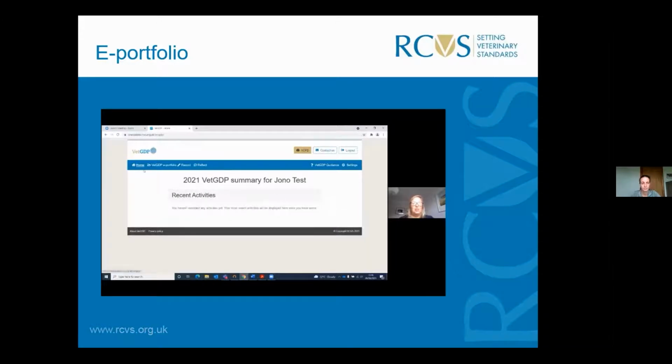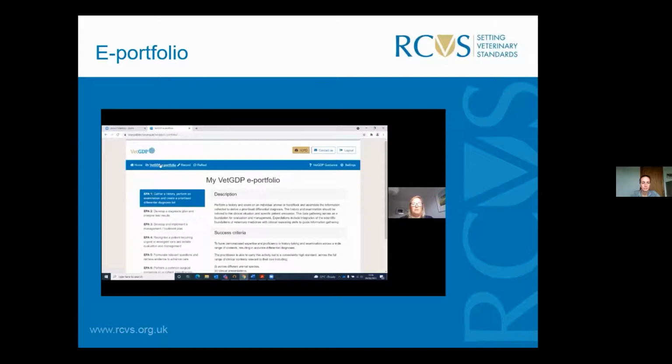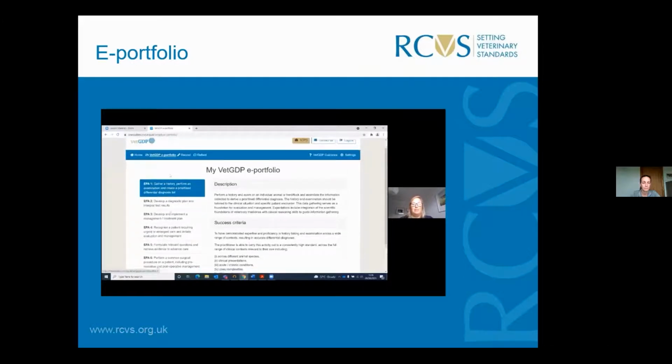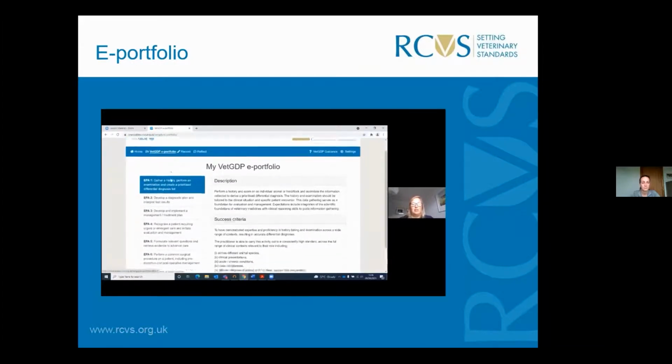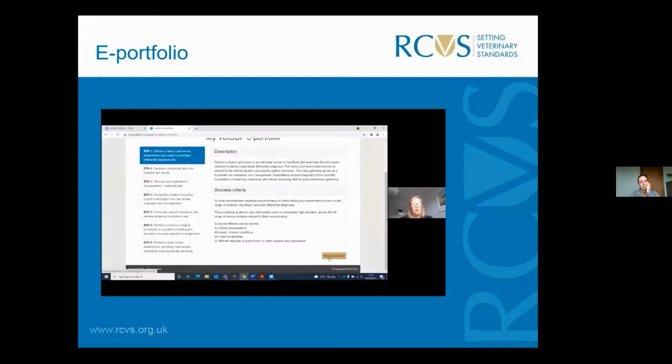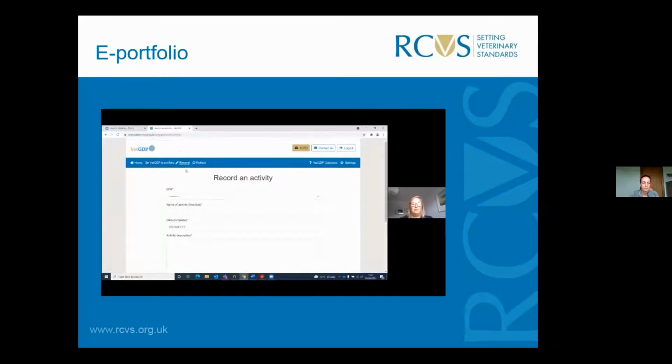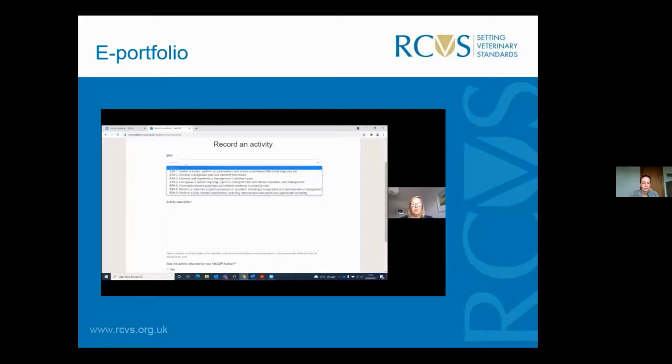The home button takes you to your recent activities. So any activities that you've logged in your eportfolio will show up here. If you click on the VetGDP eportfolio button, it will show you your list of EPAs. To record an activity, you can either press the gold record an activity button in the bottom right hand corner, having already selected your EPA, or click on the record button in the top bar. You can then choose your EPA.